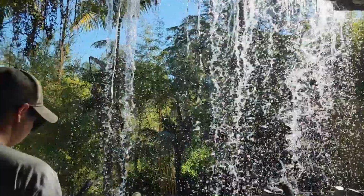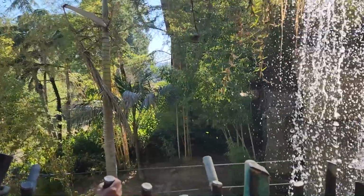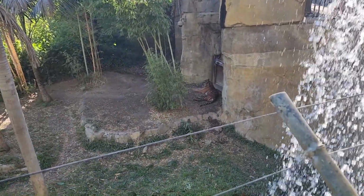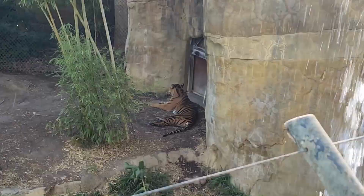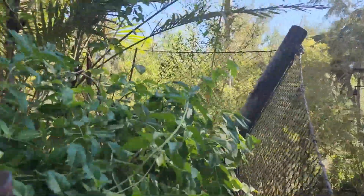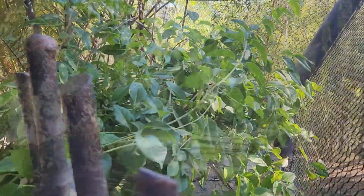We're behind the waterfall here. And what people don't always know is that there's a spot here where you can sometimes see a tiger. Huh? There's one right there. Oh my gosh. Right there. And that's going to be pretty much most of the tiger area. And now we're going to move on to go see the condors. Right, Kenny? Yeah.